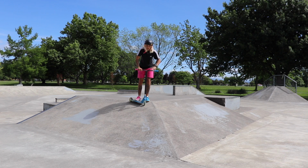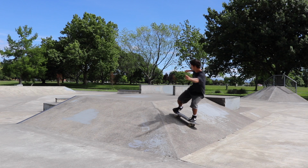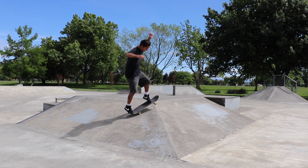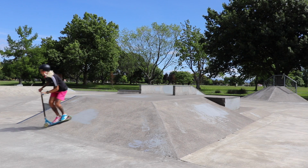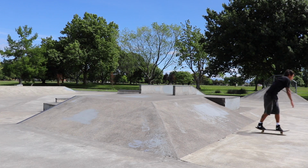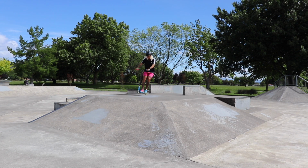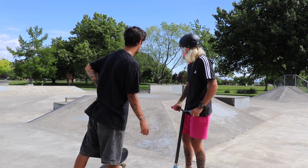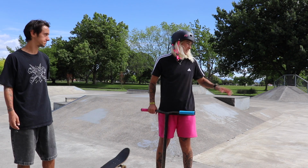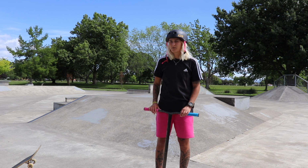Over here we have the bank hip with the sort of manual pad on the top. It's pretty lit. I like this hip. It is quite a nice hip. It's a nice transition. The run up, that side's a little bit awkward, and then this side is kind of okay. If you got hops, then you'll be able to ride this bank hip.